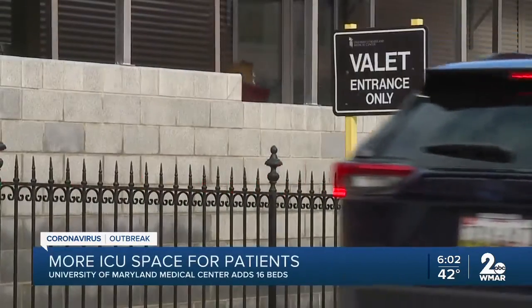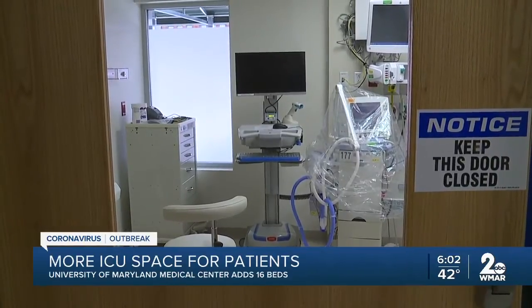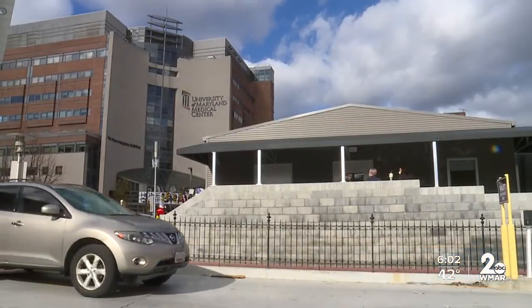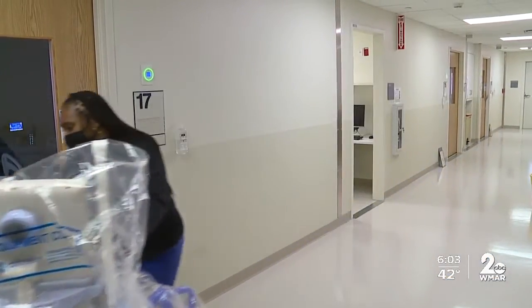A valet parking lot. It's state-of-the-art technology to utilize in caring for patients. Transformed into a new unit to care for COVID-19 patients. Its intent is really to increase the care capacity that we have at the University of Maryland Medical Center. The 16-bed modular care unit is just down the street from Shock Trauma.